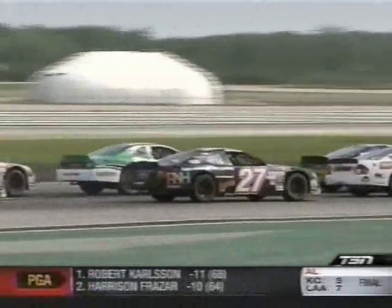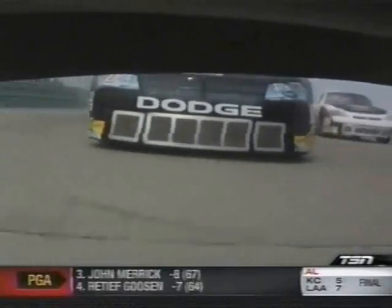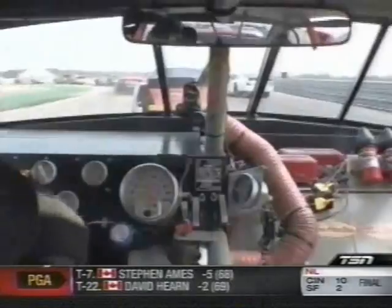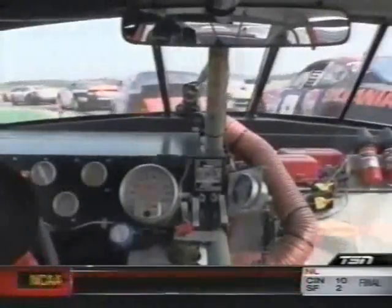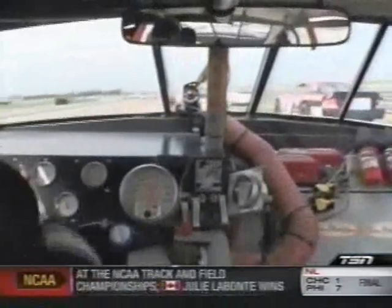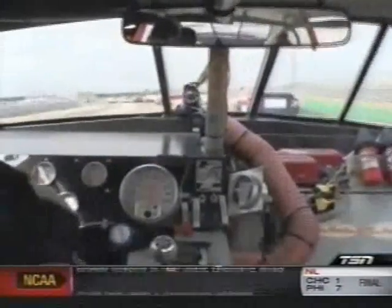Green flag back up, and immediately you see the 27 of Ranger taking a look for real estate underneath the 22 of Scott Steckley. Well, side by side, down through turn 1, turn 2, there's a lot of action going on. Keep an eye on the 27. He's never been too shy on these road courses. Well, the question is, how much of that car has he used up to get up the field that far? Quite a bit, I'm sure, but he's always got a trick up his sleeve.